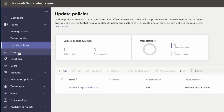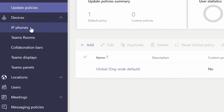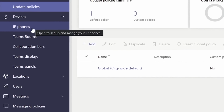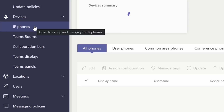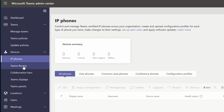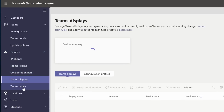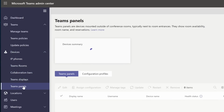Moving on, the next thing is devices. Now, keep in mind that the access I have to show you this system is limited to what I can show you when it comes to the software part of it. I don't have IP phones. I don't have an iPhone either. I use Android. But anyways, I don't have any IP phones, Teams rooms, collaboration, team displays, or Teams panels.